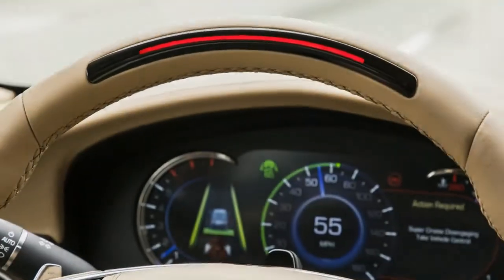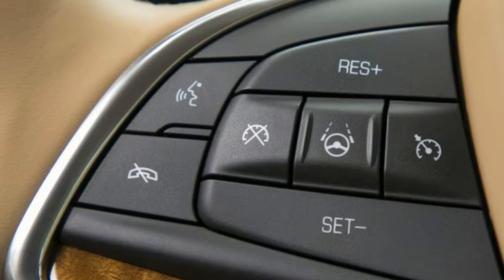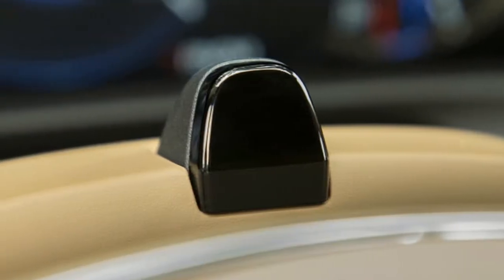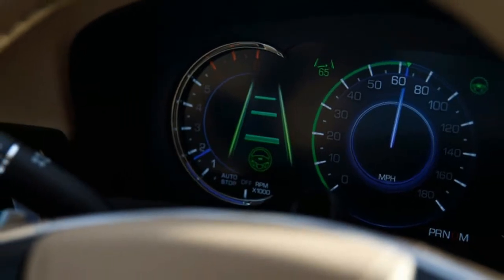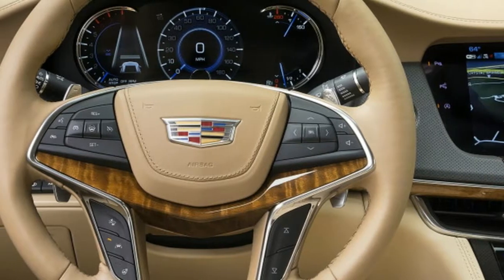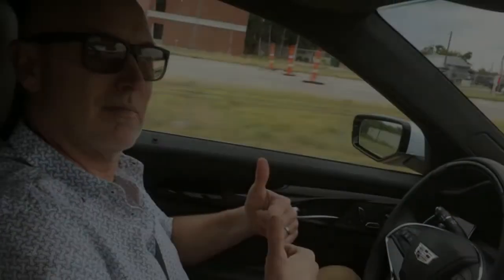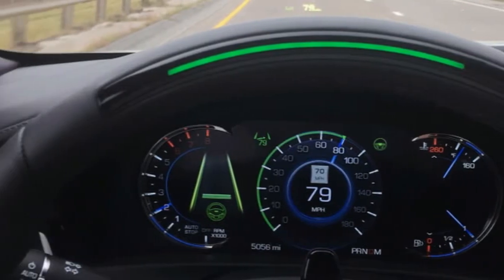To activate the system, you push the adaptive cruise control button on the steering wheel and center the car in the lane. The icon on the instrument panel lights up when the car finds center and the system is ready. Next you press the similarly labeled Super Cruise button on the steering wheel, and the IP icon turns green along with the LEDs in the steering wheel. This is your indication it's now safe to remove your hands from the wheel. The system is deactivated by tapping the brakes or touching the Super Cruise icon on the steering wheel again.